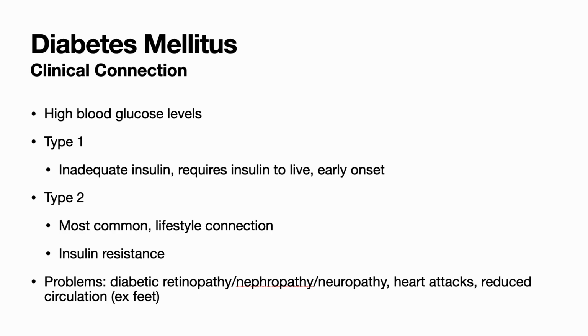Now, there are differences between type 1 and type 2 because in type 1, what we see is an inadequate amount of insulin being produced by the pancreas. And so in order for these individuals to live, they are going to require either multiple injections of insulin a day or maybe like an insulin pump that does a constant release. And what we see with type 1 diabetes is that it usually shows up in young people. And actually, it's the rarer form of diabetes. Only about 5 to 10% of diabetic cases are actually type 1 diabetics.